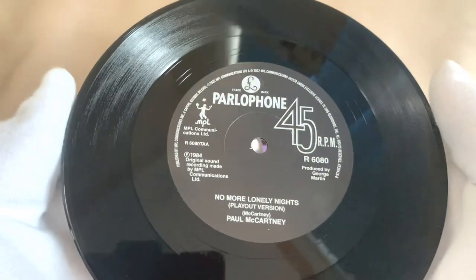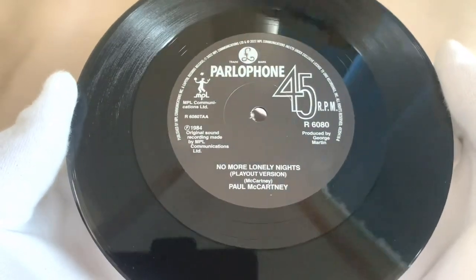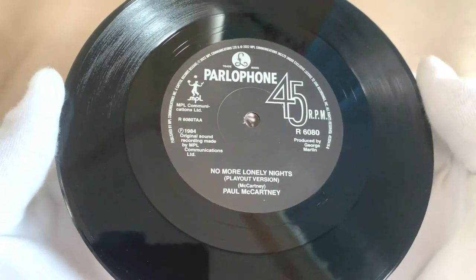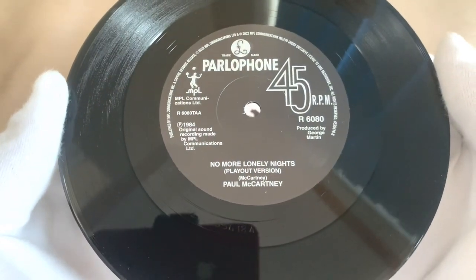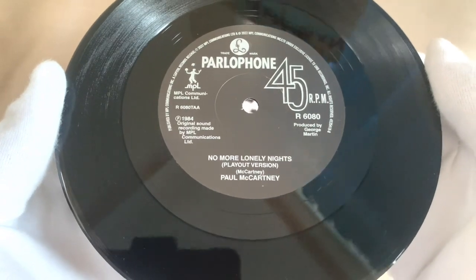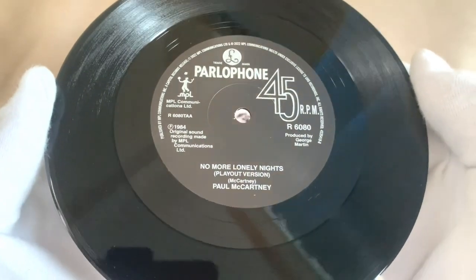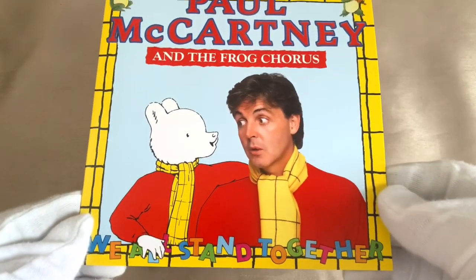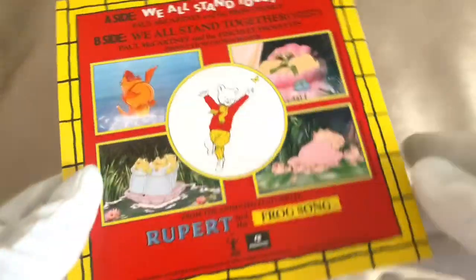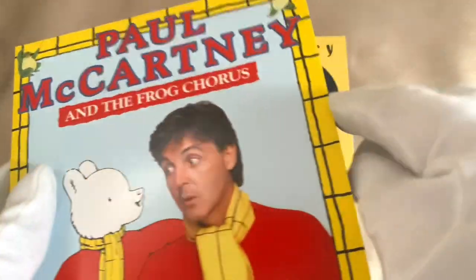And on the B-side then, you've got the juggler again on the left, with 1984 original sound recordings details. And on the right there, you've got the catalogue number and produced by George Martin, with the No More Lonely Nights play-out version, written by Paul and of course performed by Paul McCartney. So on to Paul McCartney and the frog chorus then, with We All Stand Together, with obviously the humming version on the B-side, which is an instrumental.